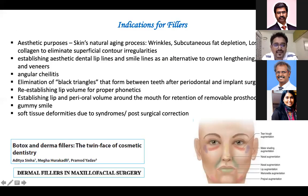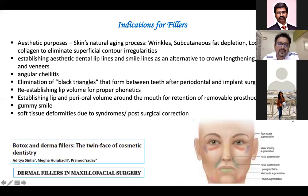Fillers. This is actually a very, very broad topic. Fillers are the substances which you are going to inject dermally. And in the dermal fillers also, you have permanent fillers and temporary fillers, lasting maybe between 6 to 8 months.